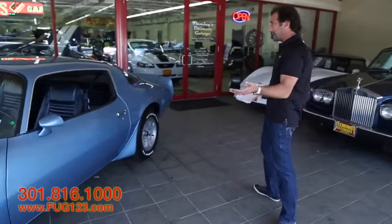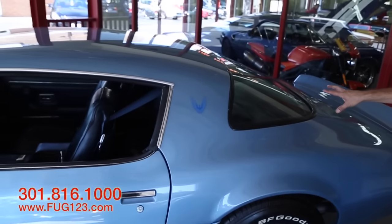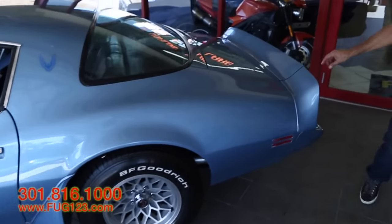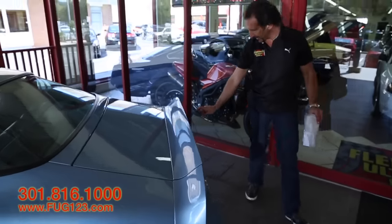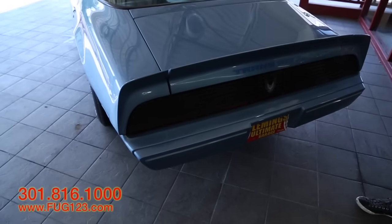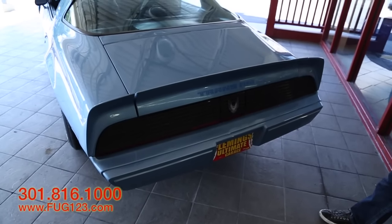So circa 1980s, some great style here. Blacked out moldings, rear defroster in there, a part of the body kit here, that and the spoiler. Then they blacked out the tail panel back here, all right? You got the nice dark blue callouts in here. This is a great looking car. I have to tell you that the colors look striking in person, all right?